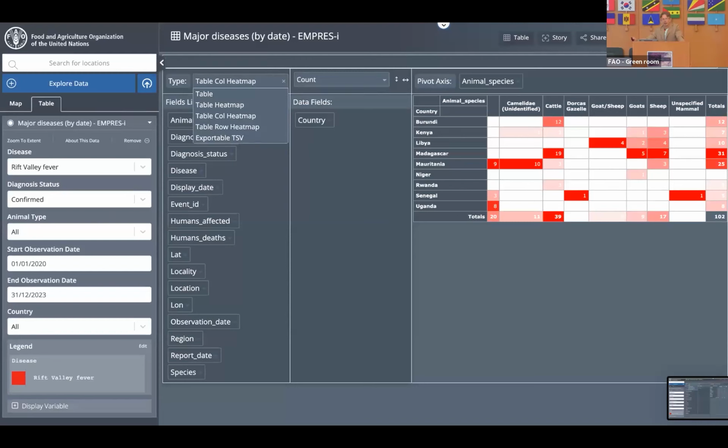The table itself can also be downloaded so that you can use it in a spreadsheet. It downloads as a spreadsheet for future use.